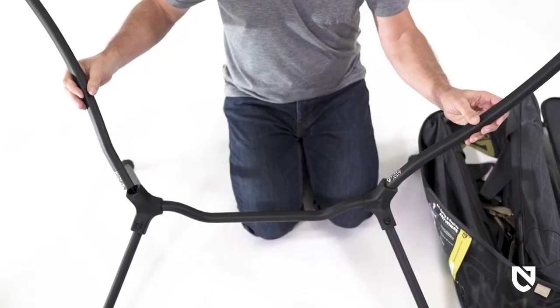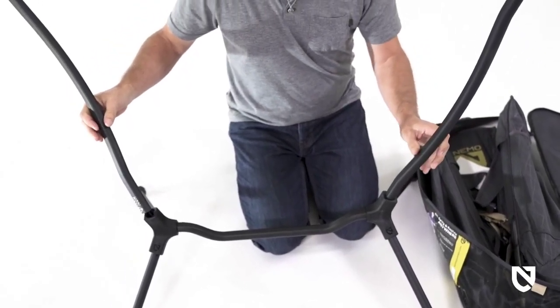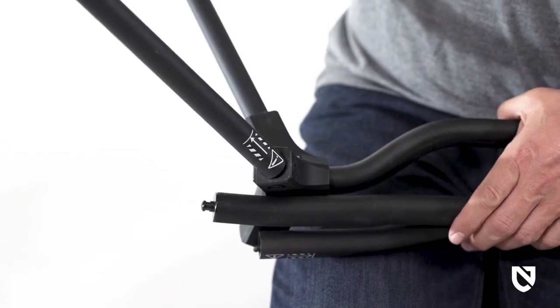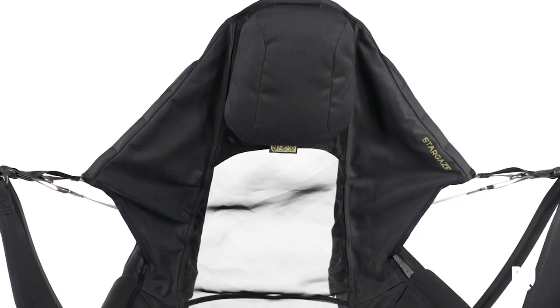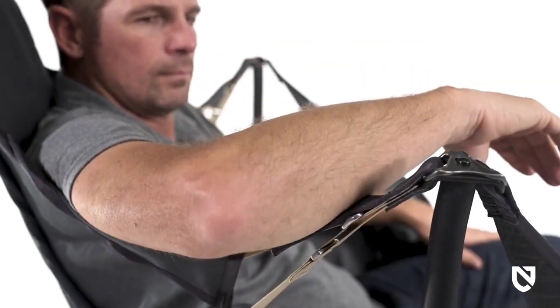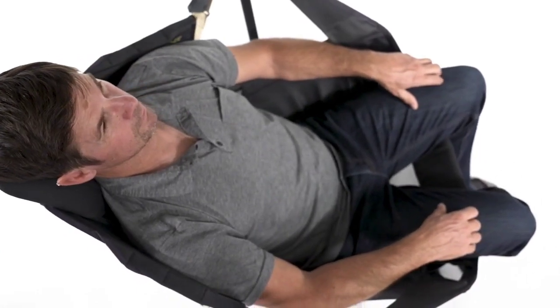Designed to guarantee a proper, secure setup, the upright poles are shaped to fit their corresponding hubs, while marked lines assist in the rest of assembly. With a wide frame for broad shoulders and protected armrests, Stargaze offers roomy relaxation and plenty of elbow space.